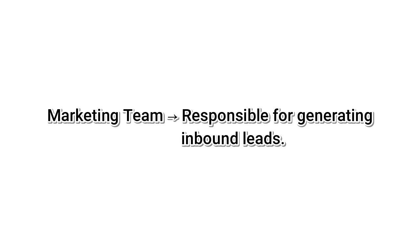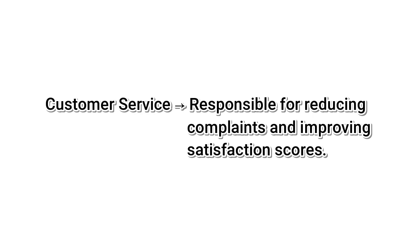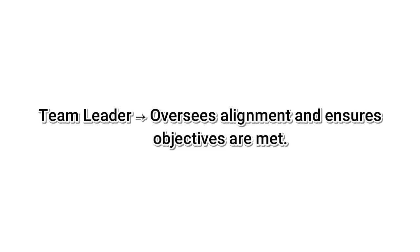Marketing team, responsible for generating inbound leads. Customer service, responsible for reducing complaints and improving satisfaction scores. A team leader oversees alignment and ensures objectives are met. Use weekly check-ins to review progress, provide feedback, and then make adjustments as needed.